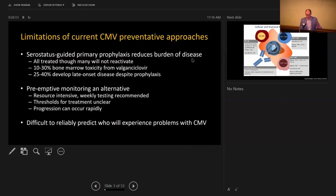However, while there's less of it around, it still occurs, and our current approaches mean that everyone is treated the same, even though many will not actually reactivate. Up to a third of patients can get problems with neutropenia from valganciclovir, and a whole bunch of patients will go on to develop late onset disease despite prophylaxis anyway. And then there's the alternative option of preemptive monitoring, which is really resource intensive.